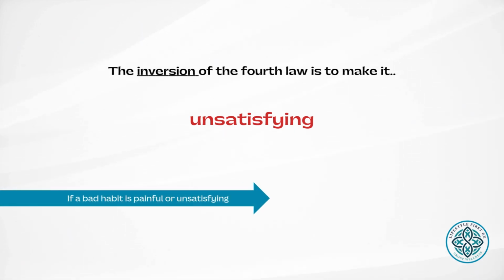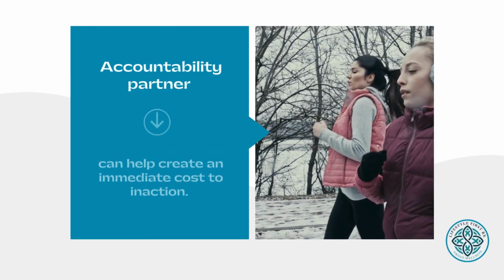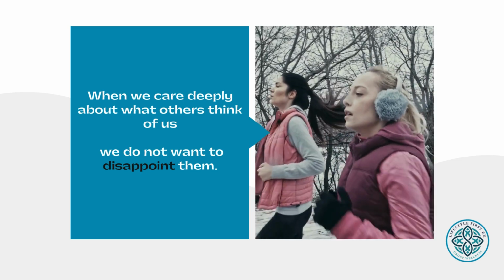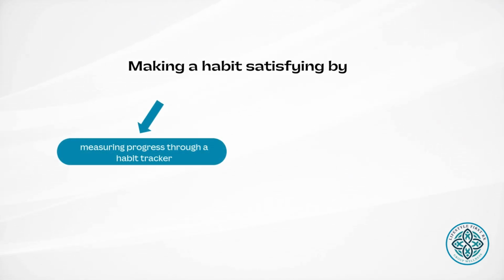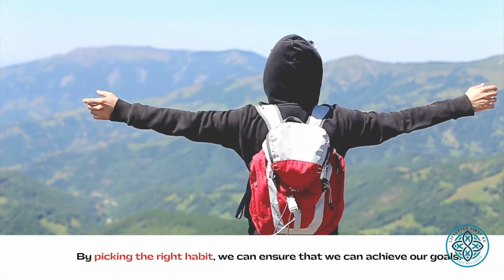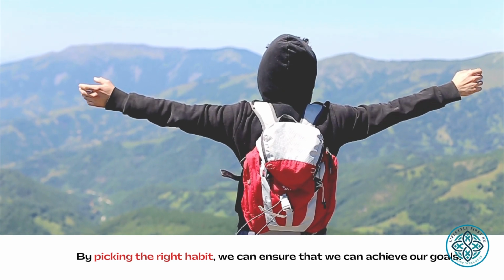If a bad habit is painful or unsatisfying, we are less likely to repeat it. An accountability partner can help create an immediate cost to inaction. When we care deeply about what others think of us, we do not want to disappoint them. Making a habit satisfying by measuring progress through a habit tracker or adding social costs through an accountability partner or habit contract can help keep us on track. By picking the right habit, we can ensure that progress is easy and we can achieve our goals.